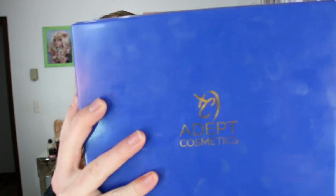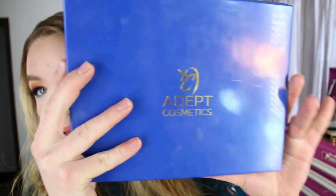And I don't think it was very expensive either. I want to say that I paid 25 bucks for it. They do have shipping, I can't remember exactly, but the brand I'm going to show you guys here is Adept Cosmetics. And this thing here was an awesome travel companion.